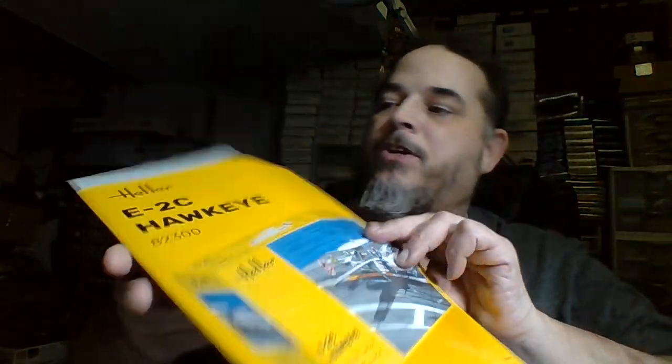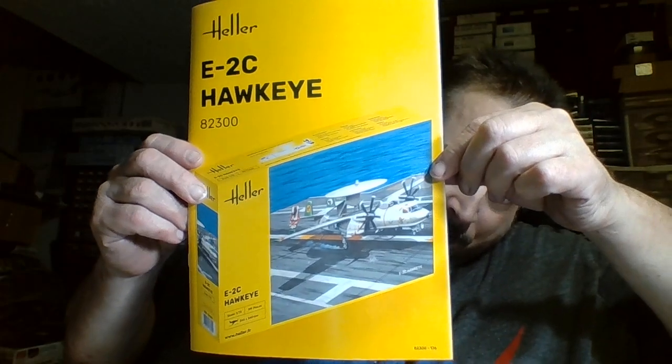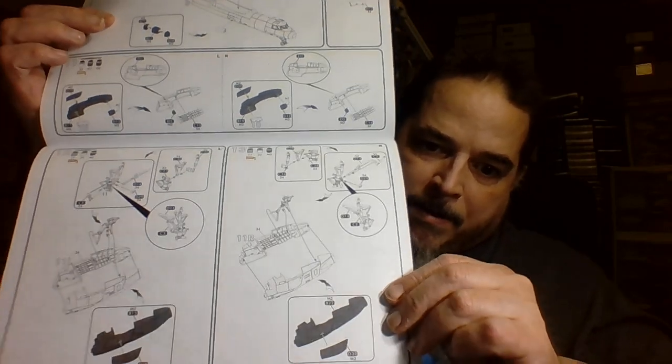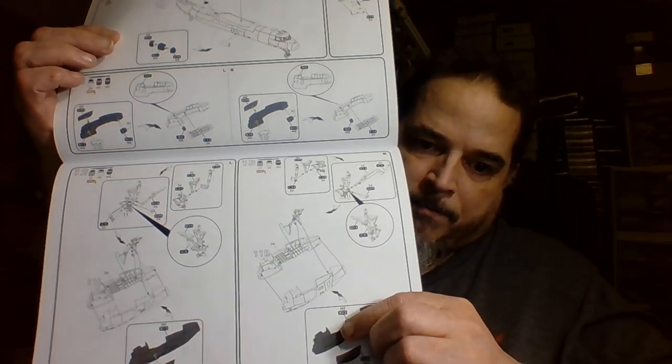Alrighty. Okay. Alright, and here's your instruction manual right here. Don't take the decals out. Here's your instruction manual. Don't be fooled, it's mostly black and white exploded views, standard. You see from here, yep, there's discoloration for inside or whatever it is.